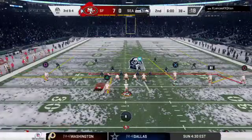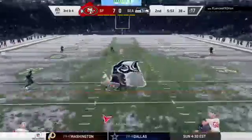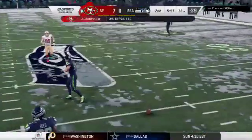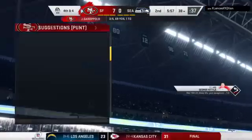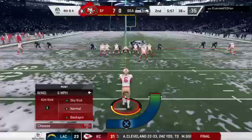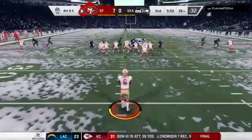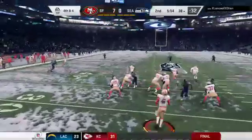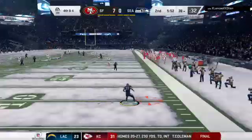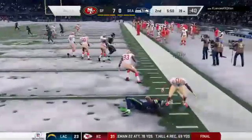A shotgun snap for Garoppolo, and it falls incomplete after almost being intercepted. A pick there would have been great. The good news for the defense now, it's 4th down. So on 4th down, here's the Australia native Mitch Wishnowsky to punt this one away. It's a 47-yard punt, return of 6.